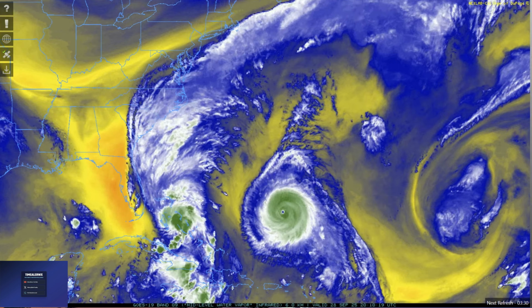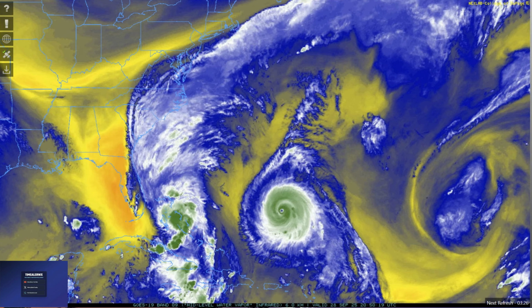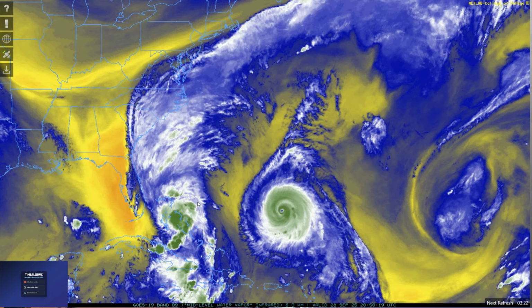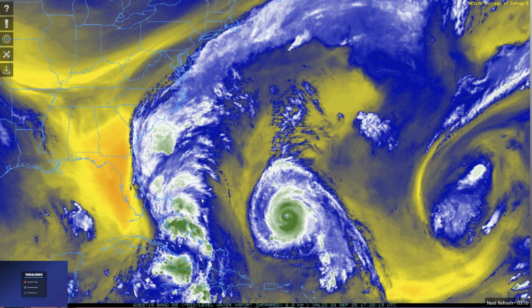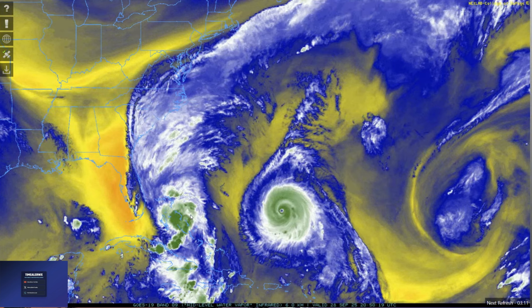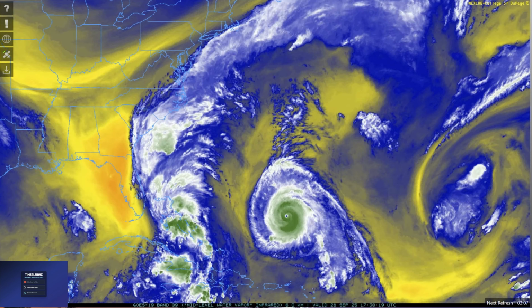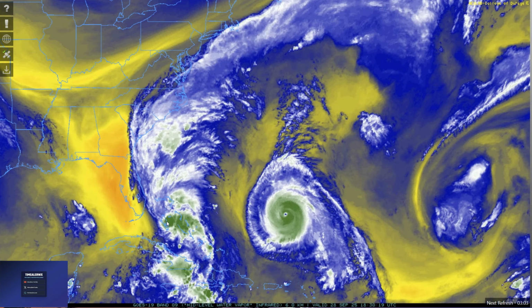So once we got the low formed and saw the speed of it, the models were able to initialize better and finally get a good handle on what this was going to do. So that illustrates how hard it is to forecast track guidance. We don't have a defined low level circulation. Okay.